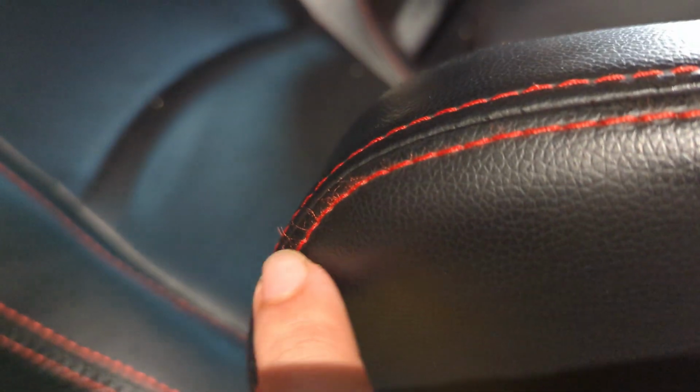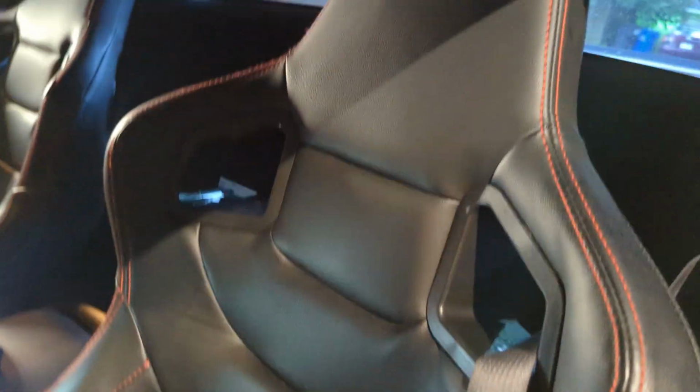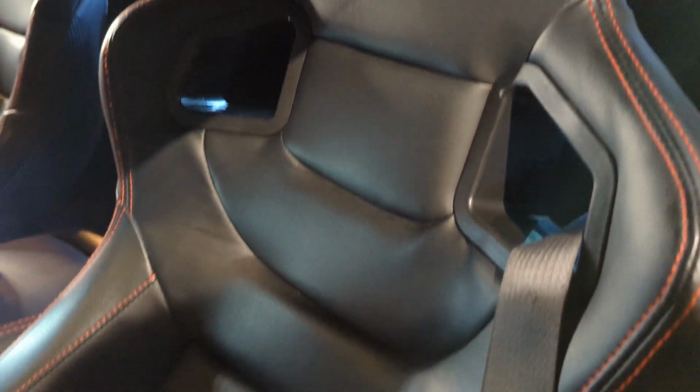All right, this is the seat I use most of the time, at least 3 days a week. No rips or tears. Bolsters are just fine. There is a little bit of fraying on some of these. You've got to really look for it, but like right there. But you can get rid of that with a lighter and a little pair of scissors. I'm not too worried about it. They look good.